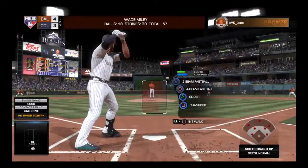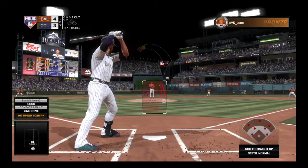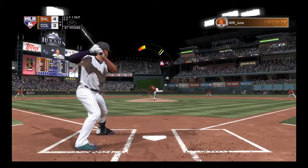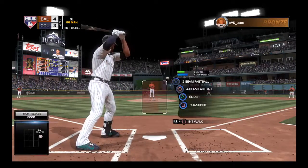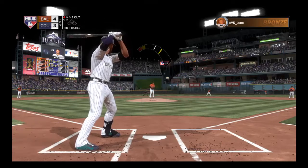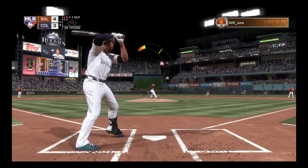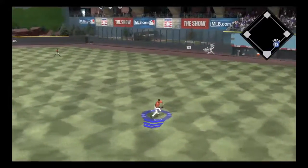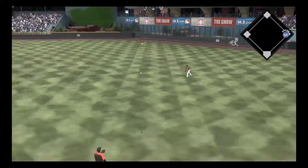Digging in to try it again, Nolan Arenado. A hit in 2 tries so far. And that misses for ball 1. Backdoor breaking ball just missed right there. It's such an effective pitch if you can hit the corner with it, but no dice this time. A dive, but he can't knock it down. It's through for a base hit.